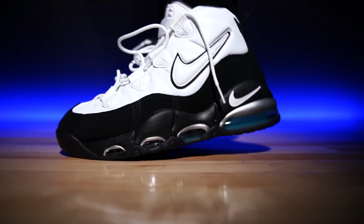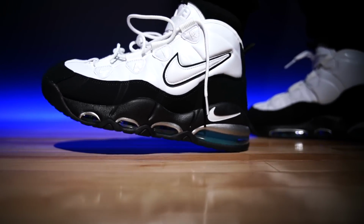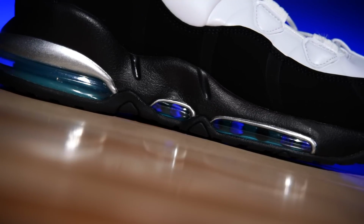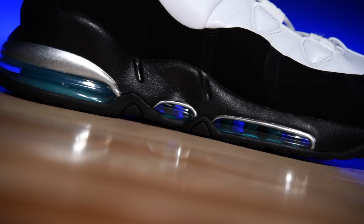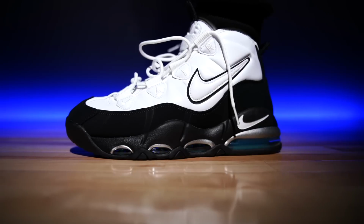Speaking of the airbags, that is the cushion, and it looks like a full-length setup, but it's actually not. These are actually chambered units. So we've got a forefoot unit, a midfoot unit, as well as a heel unit, and these things are just awesome. Are they as big as the originals? No. They're not filled with the same type of air either, but they still look good.